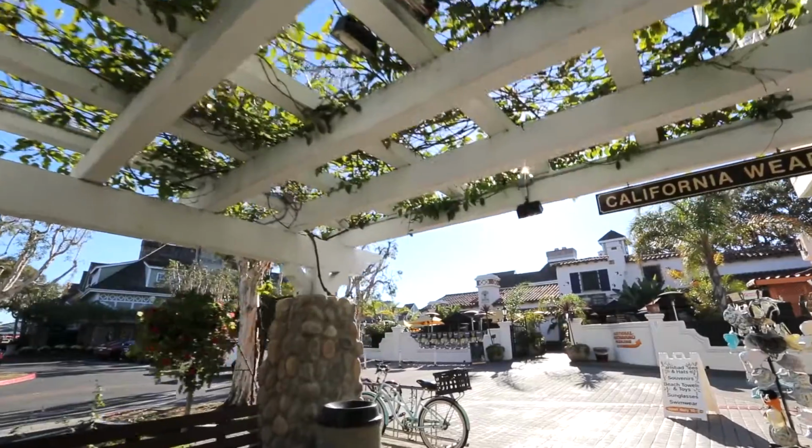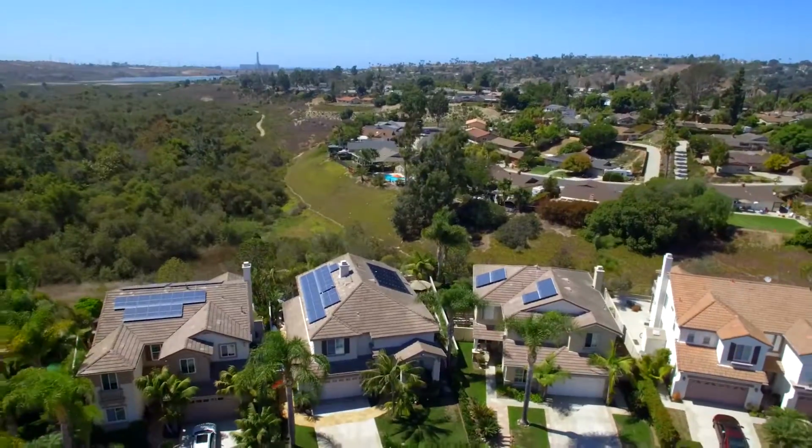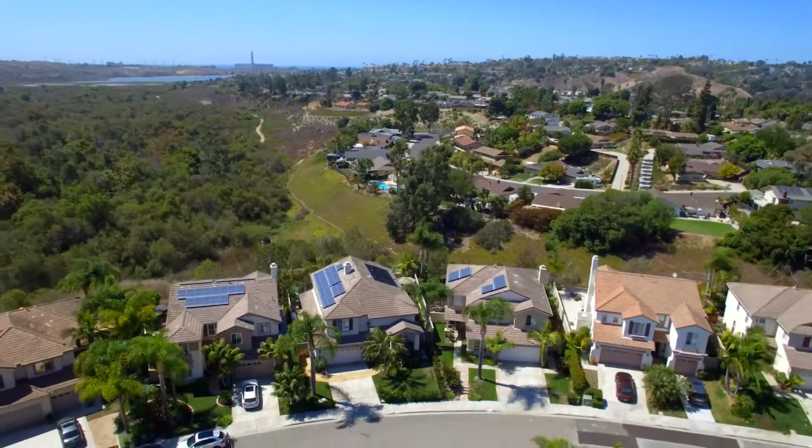Close to modern conveniences, but tucked away in a private setting, this rarely available home truly allows you to have the best of both worlds.